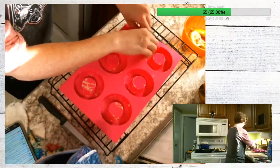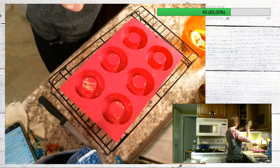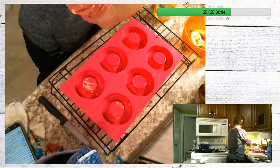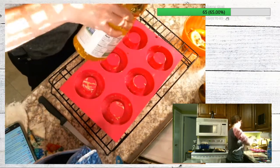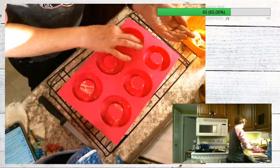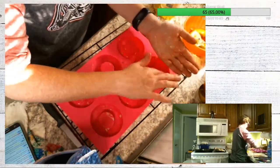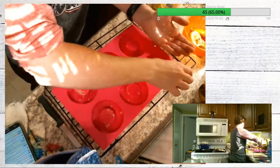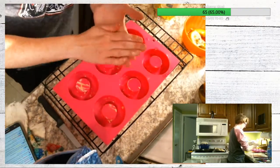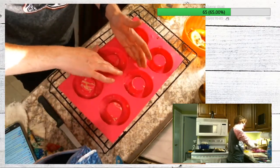Okay, so I'm going to lightly oil these pans for the next batch. And no, I don't have cooking spray because I'm a chump. I never do baking, so I just don't have any. I guess if I'm gonna bake more in the future, I should probably change that.